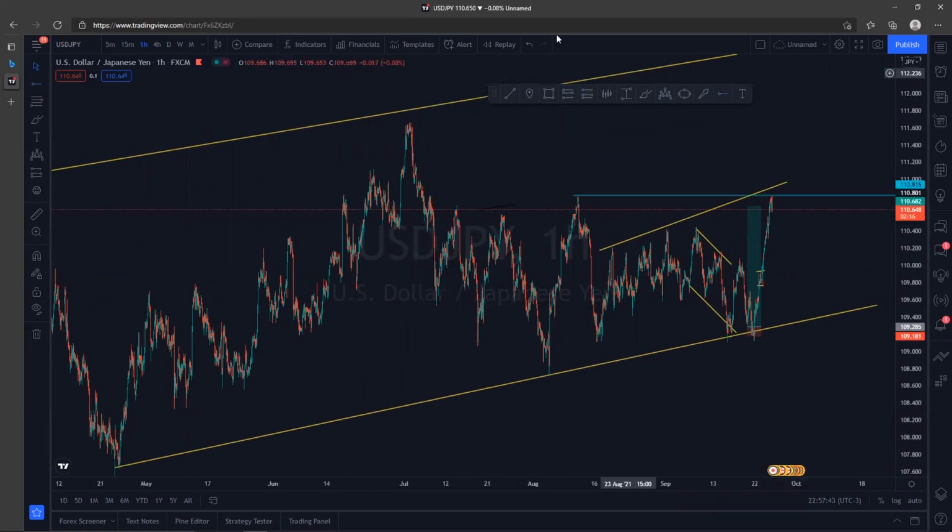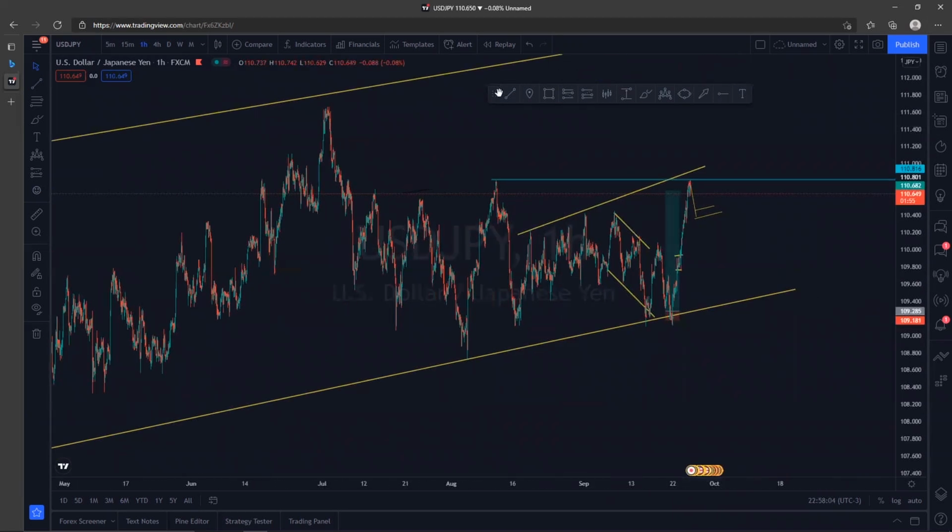Now we approach this level, which is a double top formation. I wouldn't even be surprised if the price rejects this level. But when price rejects, it has to do this impulse going down, and then you need to have a correction. After the correction, that's when you can say we're going down.